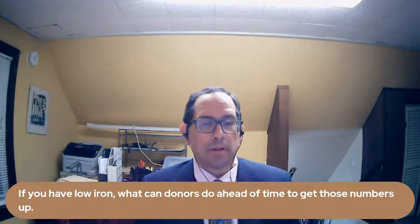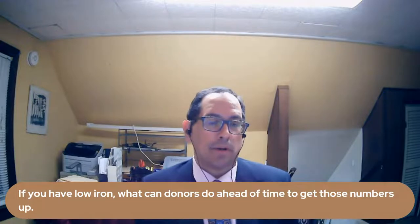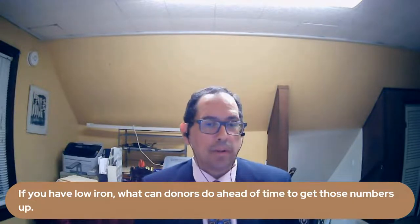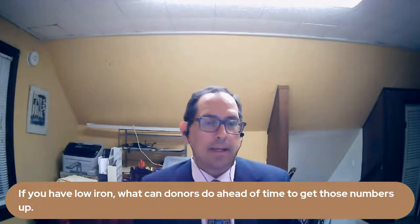And then you can proceed with a donation. We do not measure the iron molecule per se, but the hemoglobin molecule. Iron is an element, not a molecule. But we measure hemoglobin, and within the hemoglobin molecule there's the iron element in the center. So we measure hemoglobin to make sure it's safe for you to give blood. If it's too low, we tell you you've got a low hemoglobin, not a low iron.